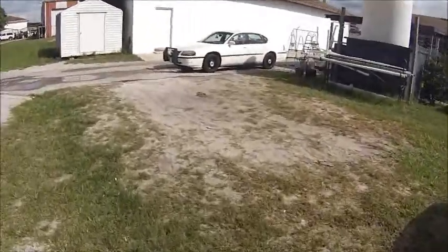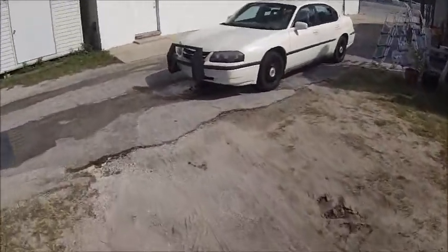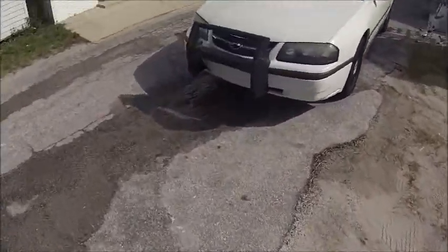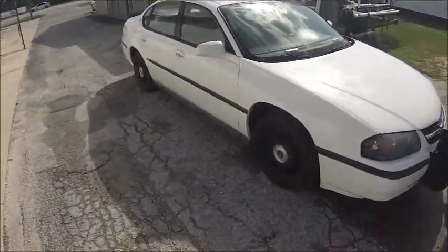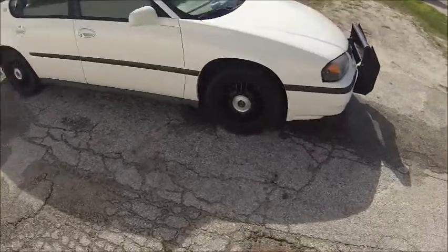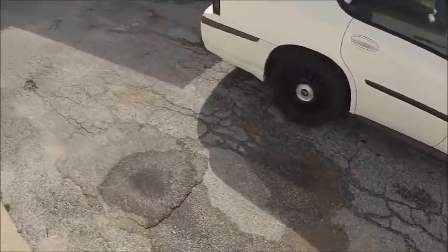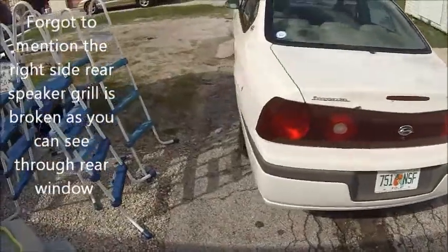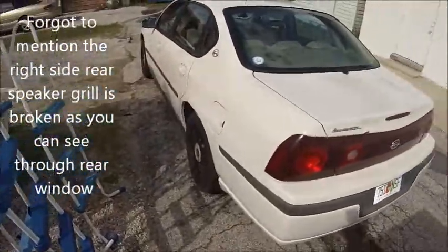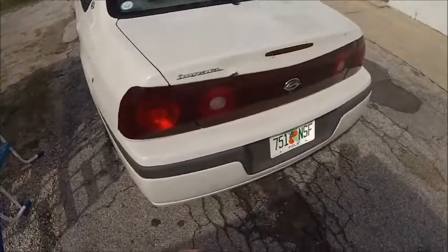Alright, selling my 2002 Chevy Impala V6 4-door white. It's a nice model with leather seats. Was never a cop car. This one I picked up at an auction. I redid the rims. I got that Carfax report for it. It's got 200,000 miles. Never been in an accident. It was a fleet car its entire life.